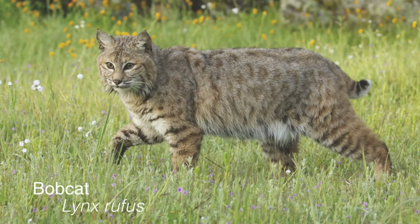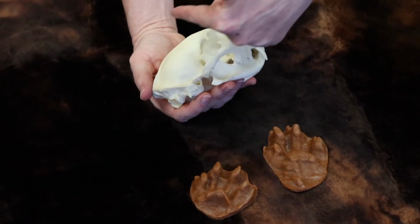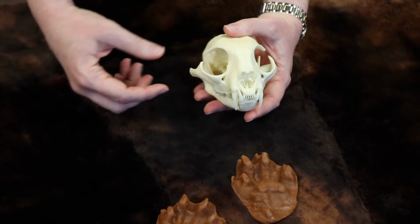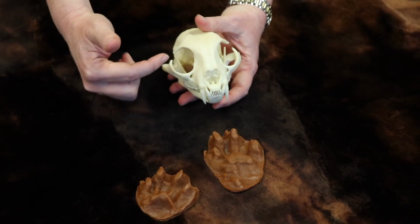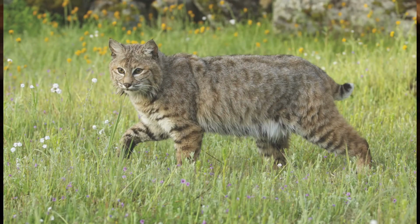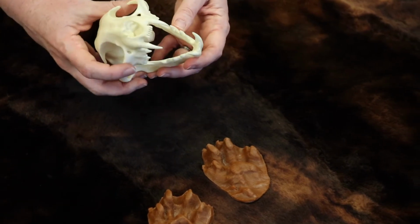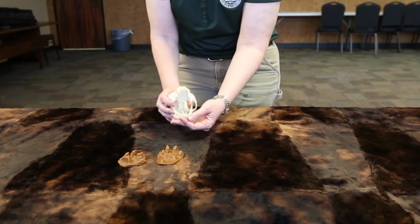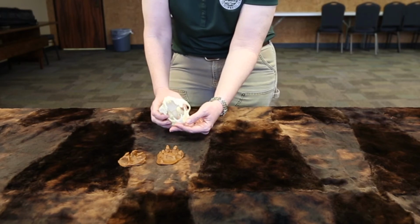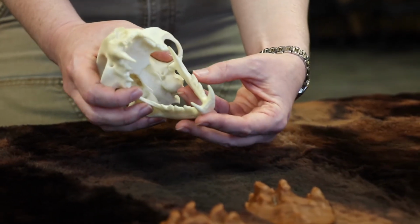The next skull we have is the bobcat. You'll notice immediately how round the shape of this skull is and how short the rostrum is. This animal primarily hunts by sight, so it has these large eye sockets that are set very far forward in the skull, allowing the animal to sight out its prey. This animal is a pure carnivore and does not eat any vegetation, so it has these large canines for catching, grasping and holding prey, and then molars that are all very sharp, used for slicing and shredding meat.